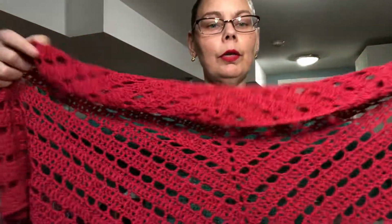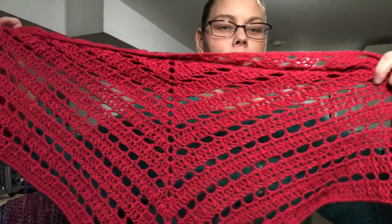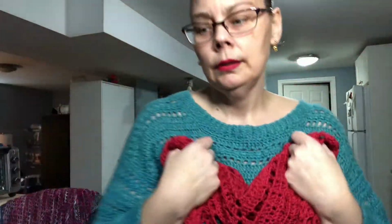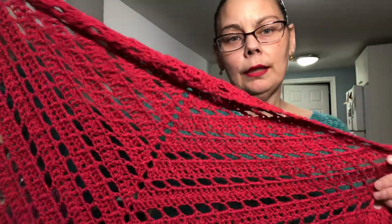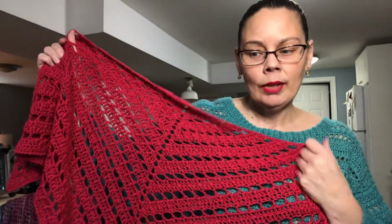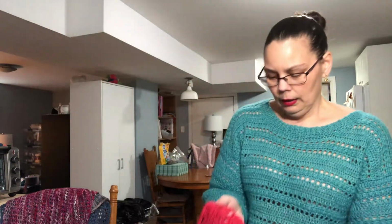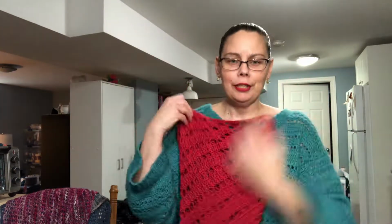This is made out of Barocco Comfort DK, nylon and acrylic blend, I believe, and the pattern is the Syrup Waffle Shawl from Bella Coco. Got the pattern in a Crochet Society box, and then I lost the pattern. So it was one of my favorites, and hopefully she releases it somewhere else. But my plan was to make more of these, but unfortunately I lost the pattern or it got thrown out, one of the two. So only one crocheted shawl. Sorry, Rose.